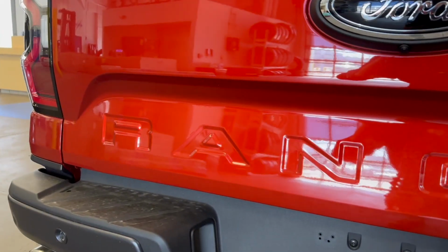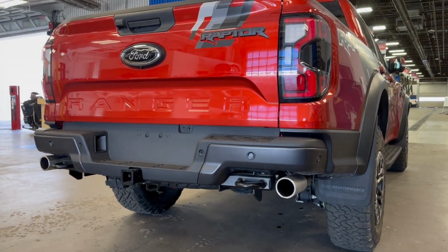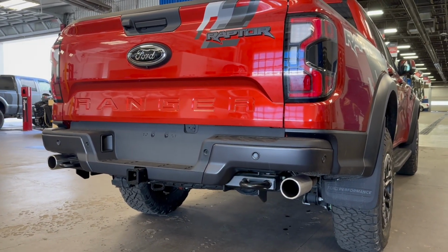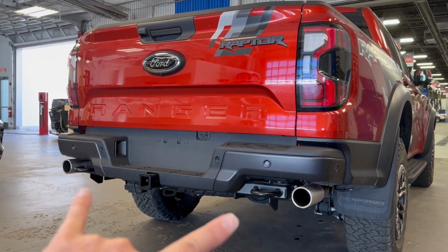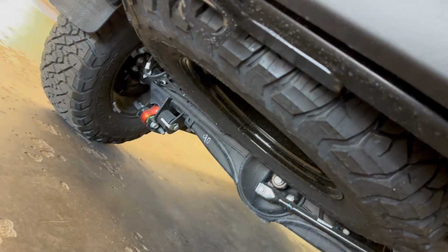Ranger embossed here in the tailgate, stamped back here. I do like that the exhaust is pretty high tucked. That's nice, right? So you're able to go off-roading and not have that diminish your ground clearance and your departure angles. So that's pretty nice. Got tow hooks out back, which is great. Well, I shouldn't say which is great. Tell the Toyota Tundra that.